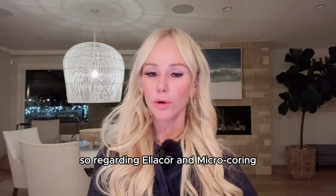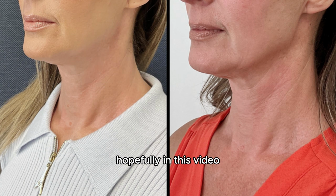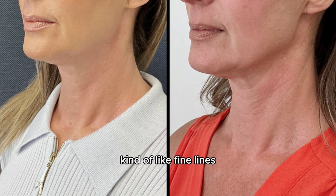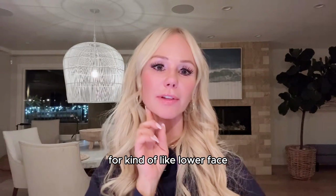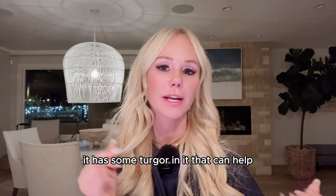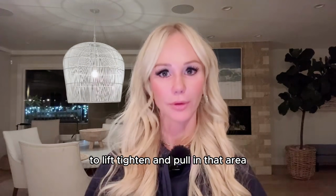So regarding Ellure or microcoring, I've done whole videos on microcoring technology, and we'll show some before and afters hopefully in this video. But you can see it's better for the accordion-like fine lines, thin skin that's gathered down here at the lower face. Whereas Thermage is better for a lower face with a little bit of jowling, still younger skin that has some turgor in it that can help enhance collagen stimulation to help induce your body's own regenerative processes to lift, tighten, and pull in that area.